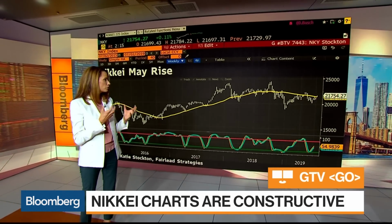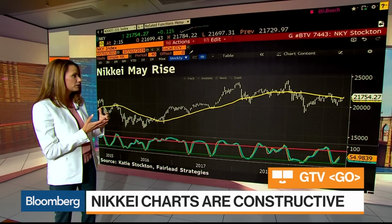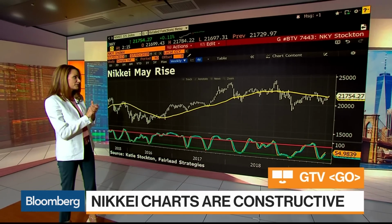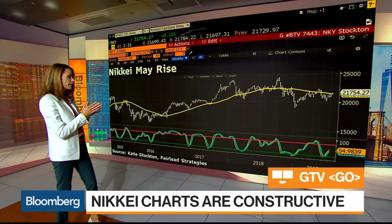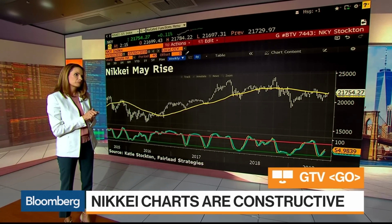I do think the renewed momentum there on a short-term basis could unfold into something more meaningful. Of course, the Nikkei 225 is not without resistance on the chart, unlike the S&P 500, so it has more challenges, especially from a relative perspective still. But nevertheless, this breakout above the 200-day moving average, plus that oversold buy signal, if you will, is pretty significant.